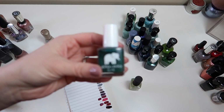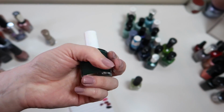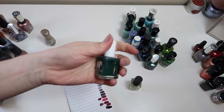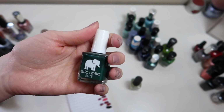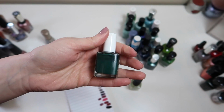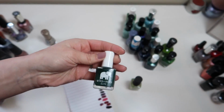Ooh, 2 that I'm going to keep. This first one is another one of those Ella and Mila nail polishes. This is in the shade Island Hopping. This one stains, I think, a little bit if I remember correctly, but not too bad. Definitely not to the same extreme, and I really, really like this shade. It's a really pretty evergreen color, so I'm definitely gonna keep this one.